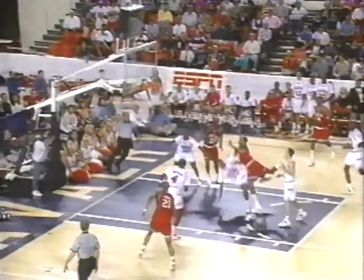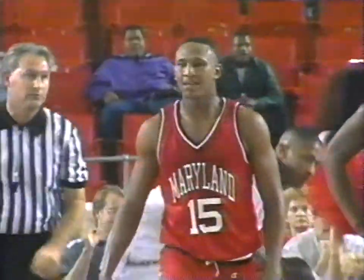Rhodes with a strong turnaround. Booth boxing out Maiden very well. And Webster didn't even jump to get that block. Good hustle by him. He's taped it. Rhodes, offensive foul. He had position. He stepped in and he lunged.